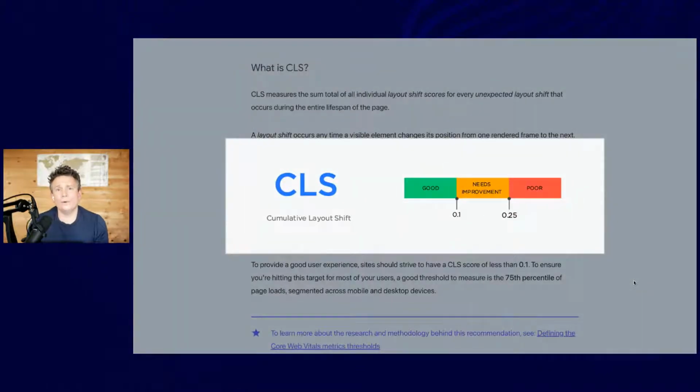Okay, so what are we aiming for? Well, we want to get a score of 0.1 or less to pass the test. Between 0.1 and 0.25 isn't too far away, but needs improvement. And over 0.25 is considered poor.